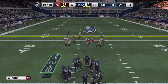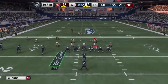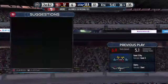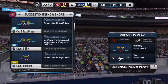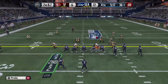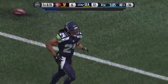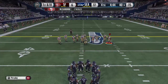The offense is set at the line for the first down after that completion. Wilson set in the pistol. And now he'll take off. Feet first, gives himself up. That's second down coming up. Marshawn Lynch is in the backfield. That catch good for a first down. First down on the way.